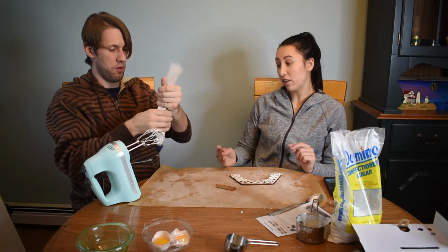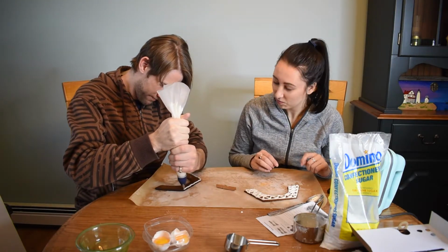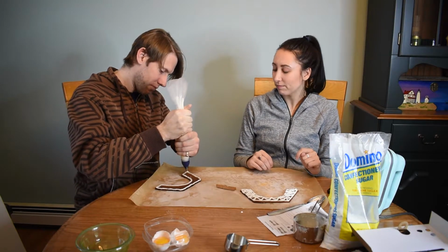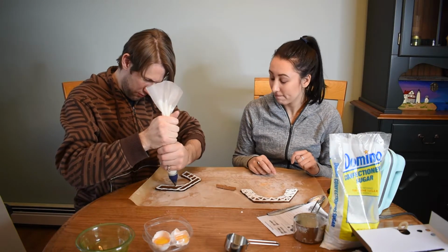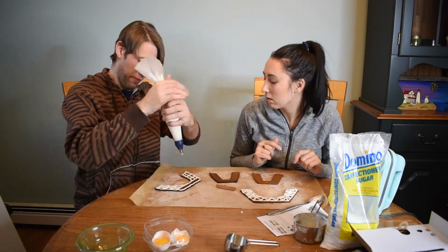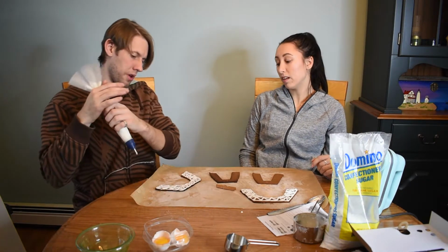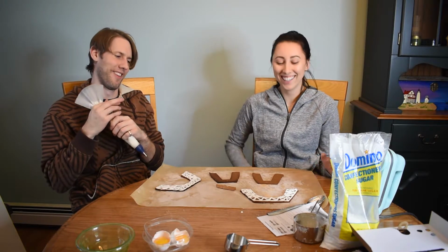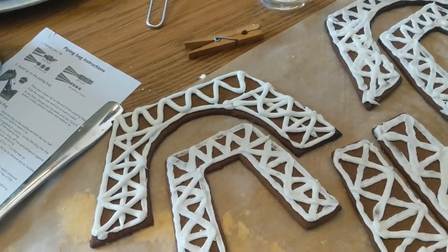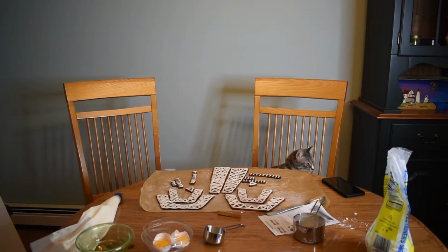I think it's not the greatest thing in the world, but it's not the worst. That looks really good. So this is what we're looking like with the patterns on the tower. It's not the smoothest or the nicest, but oh well.